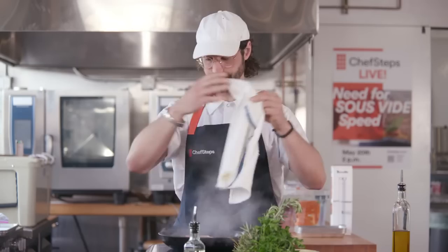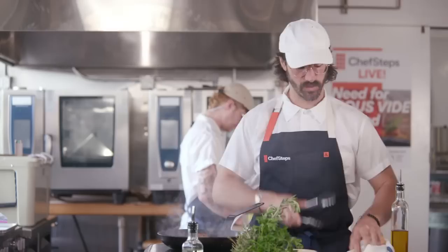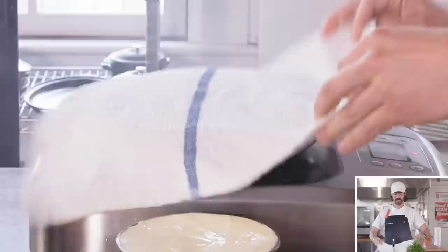Cool. Getting there. Here's the thing about a pre-sear too. We're not looking to get a super, super dark sear, just a little color, dry it out a little bit.